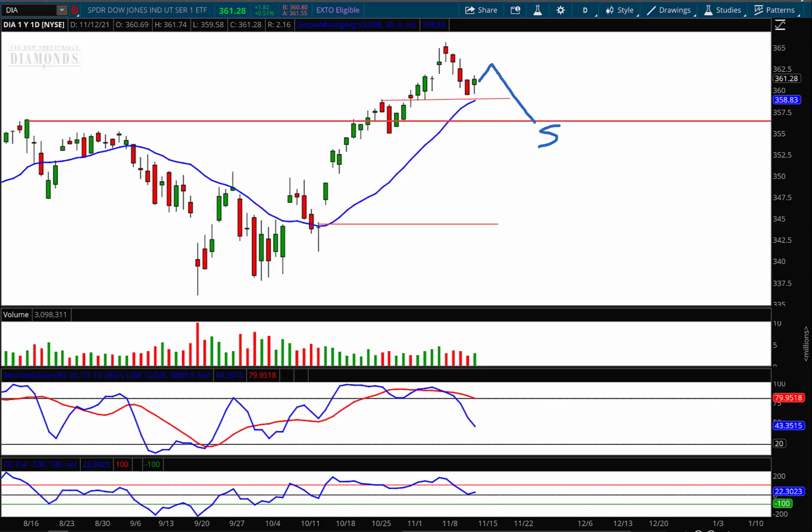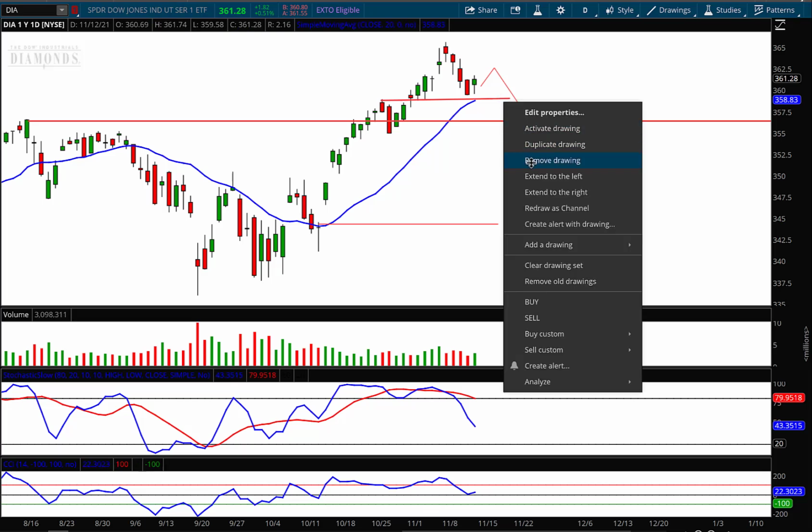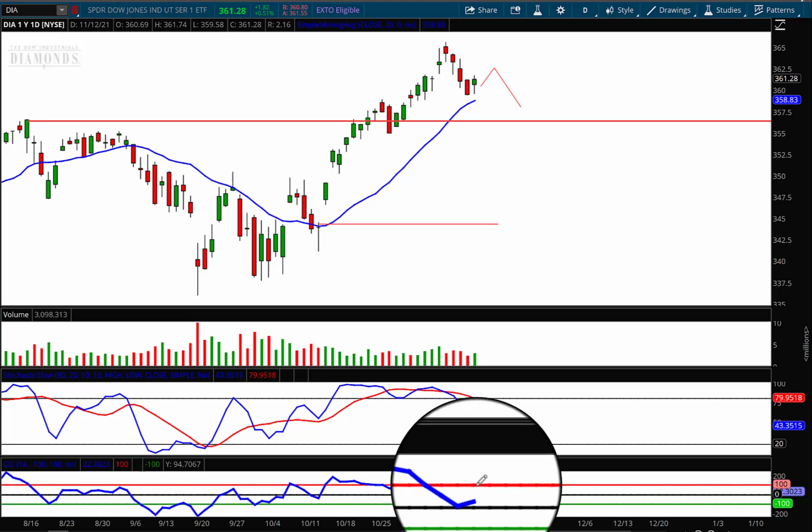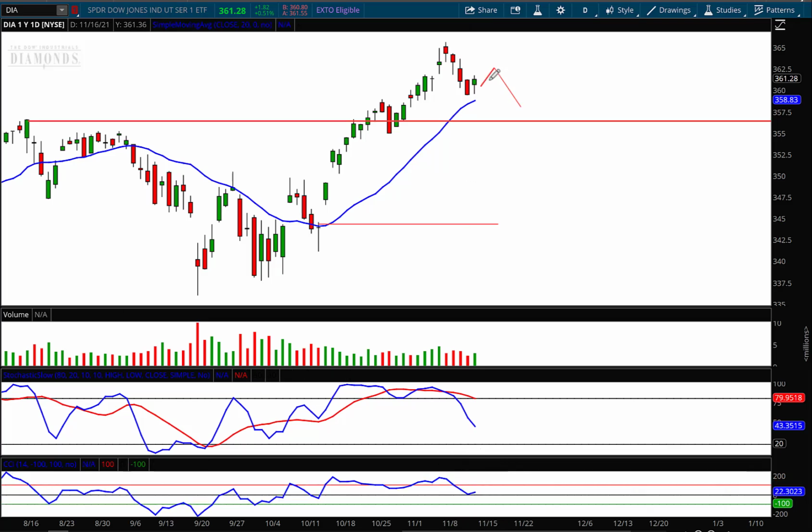What I'm going to do is just basically erase these crayon lines here and draw some lines that'll keep until next week. Again, we could see a little bit of a bounce there, and then ultimately I think we're going to come down, break out below that moving average right there, and then test this support level once again. Look at the hinge that we see down here in the CCI. That's hinging up, hence the reason why I think we could rally a little bit in the diamonds.